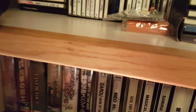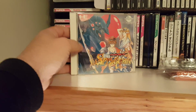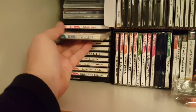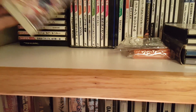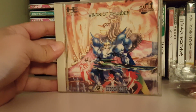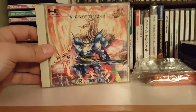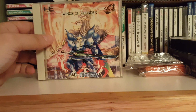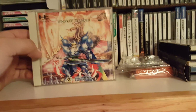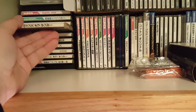Oh, here's one that's becoming harder to find. Spriggan, a Compile game. It's really good. A lot of fun. Let's see, what's the best game? This is the best game. Winds of Thunder. I'm actually trying to find a Lords of Thunder, a US copy. This is probably, man, it's hard to beat this game. I think this might be the best console-only shoot 'em up ever. Bold statement, but I think that's true.